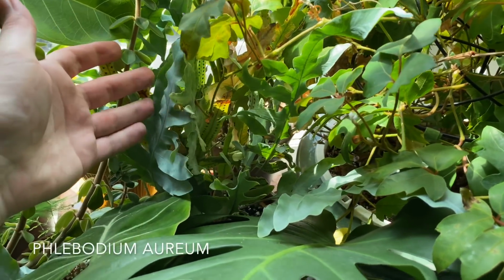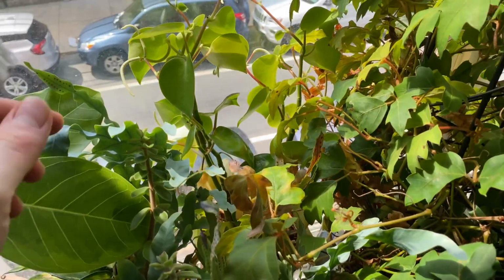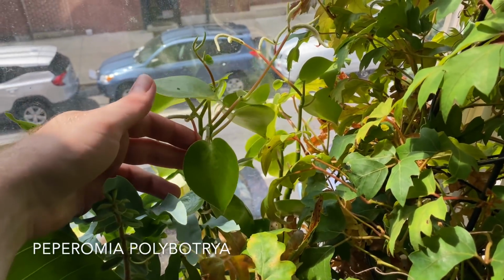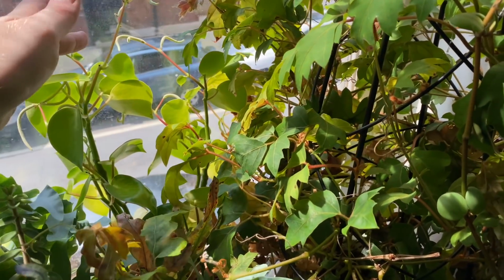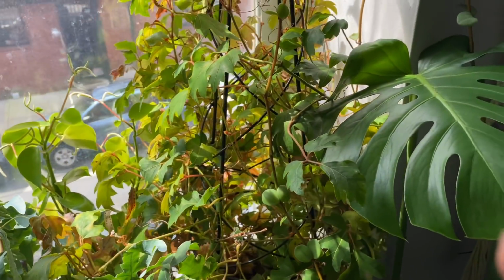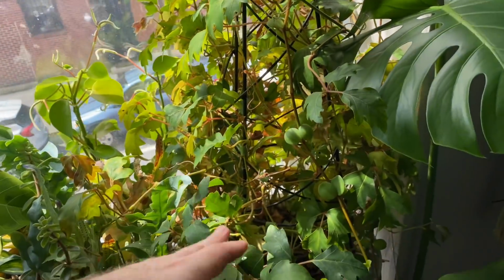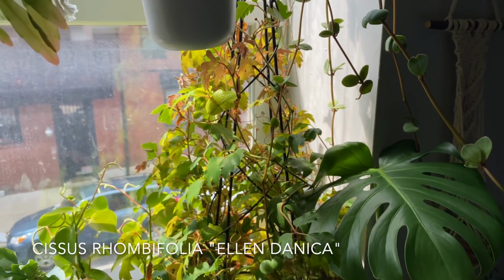This is a Phlebodium aureum, or a blue star fern, very hardy fern. And a Peperomia polybotrya back here, which is just a light lover and can really soak up the light in the south-facing window. It's quite lovely. The flowers on this plant smell horrible, though. They smell like BO. I can't stand them, so I should cut them off now that I'm noticing they're on the plant. And this is a Cissus rhombifolia.